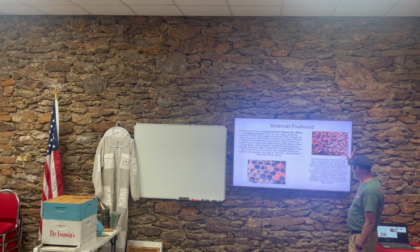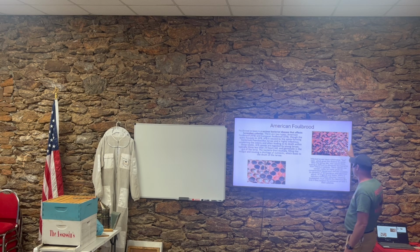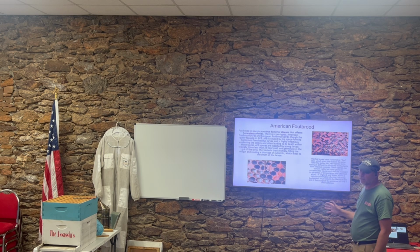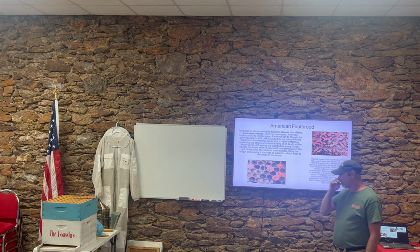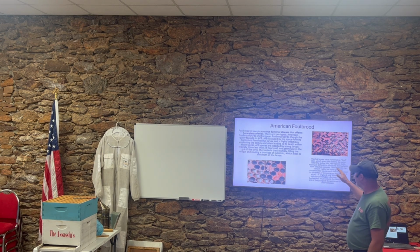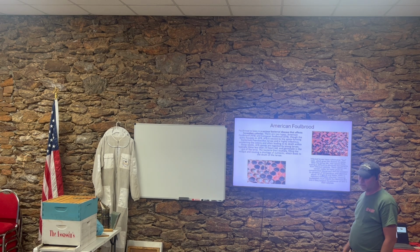So, if you happen to notice this in your hive, the black cells, the dead bees, it's just an ugly, ugly sight. What they recommend is that if you see this in the hive, that night, when all the bees are in, you seal that hive up. You dig a hole, you put that hive in the hole, and you burn it and bury it.